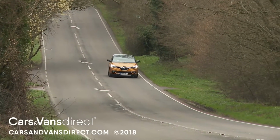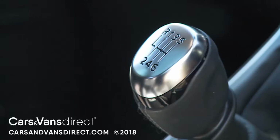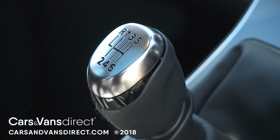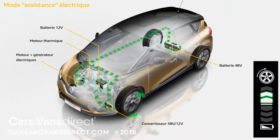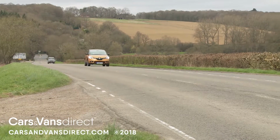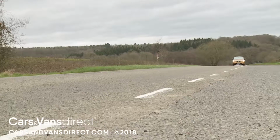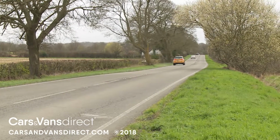The engines on offer have largely been carried over from the previous generation model. We're trying the 1.5-litre DCI 110 bhp diesel here. That's the unit most buyers choose, and one that's offered with either manual or EDC automatic transmission. As an option, this power plant can be ordered in hybrid assist form, in which guise the DCI unit is assisted by a 48-volt battery topped up by energy recovered under deceleration or braking. Now that can lead to efficiency improvements of up to 10%, although even in standard spec the 1.5-litre diesel is still quite frugal, capable of 72.4 mpg on the combined cycle and 100 grams per kilometre of CO2.